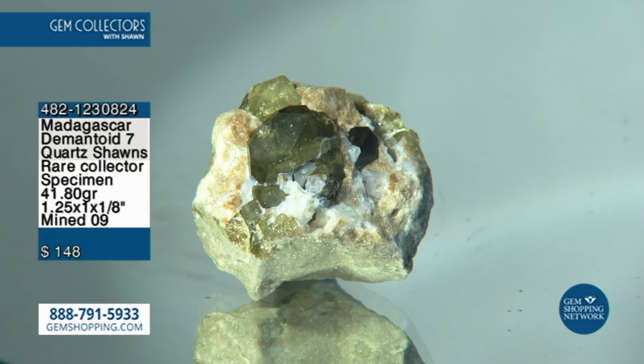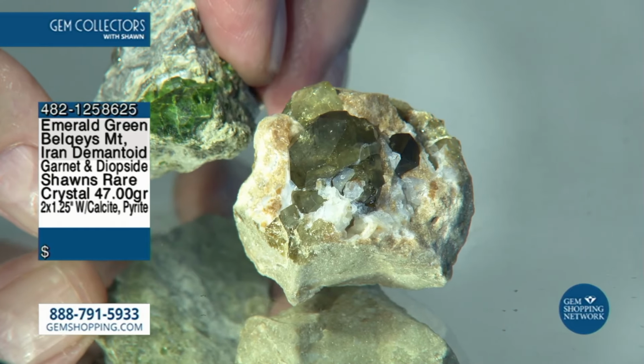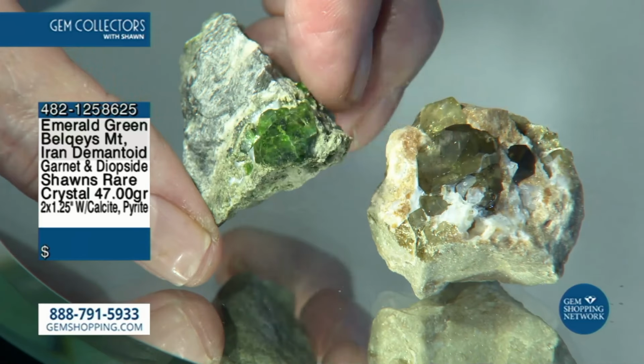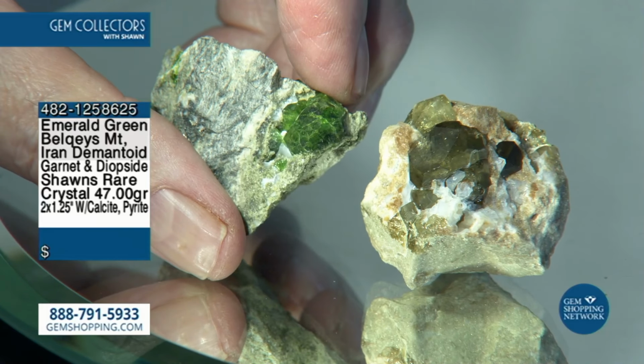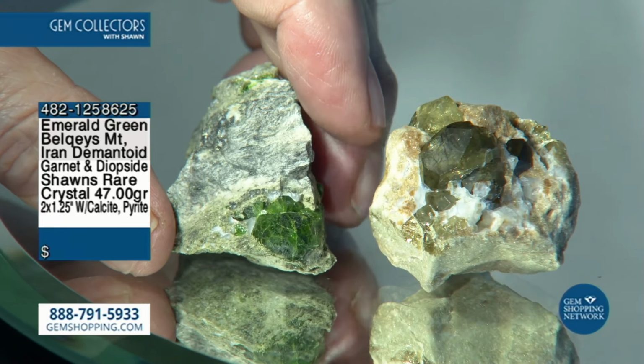I wish you could have seen the comparison we did about four or five weeks ago, with the picture of the mine where they mined these amazing stones. Now look at this. This is a demantoid, and to put them side by side is a little unfair to the poor Madagascar, because the color of that is exquisite.